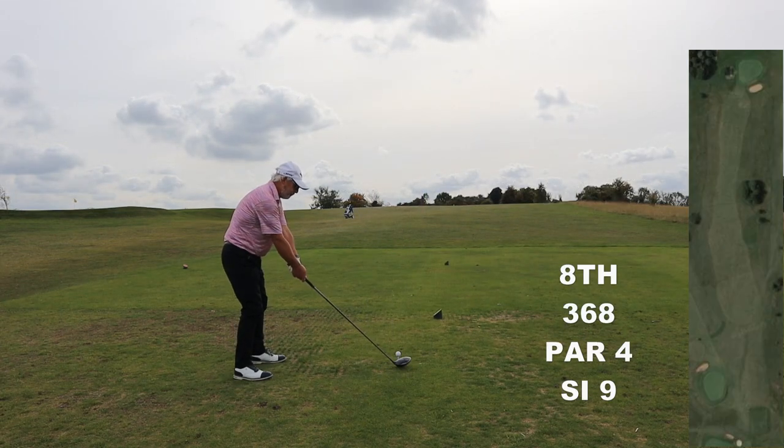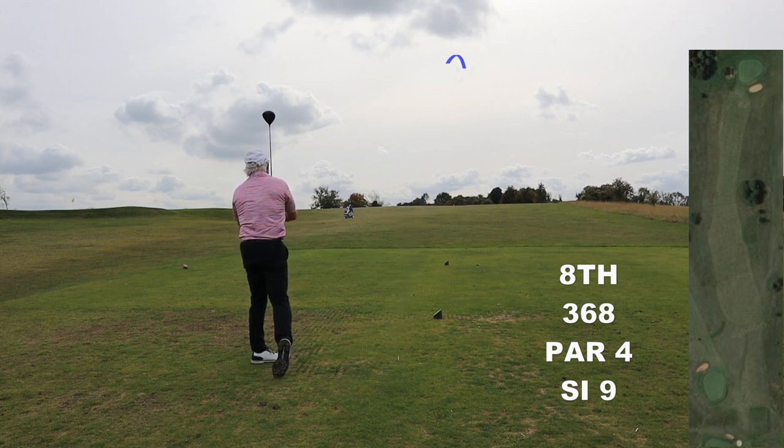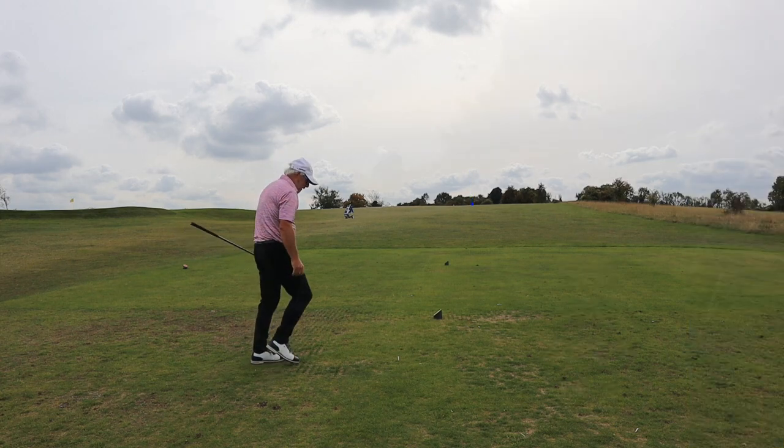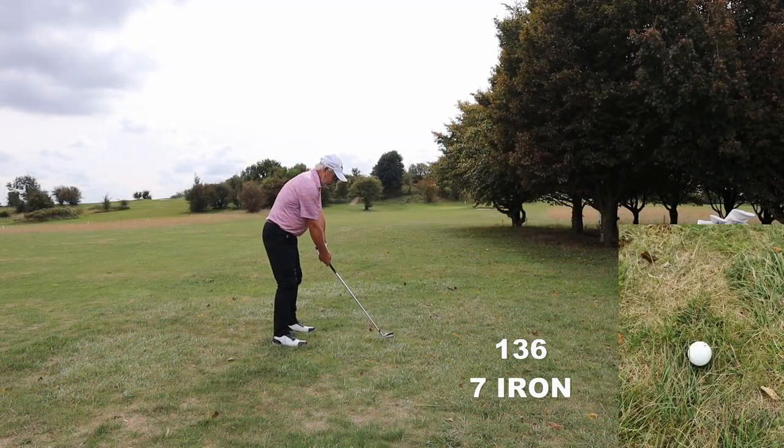8 was always a straightforward, reasonable hole. And then they planted a stand of trees down the right hand side. Now it was all right when they were little and they had stakes round them, but now they're nasty.